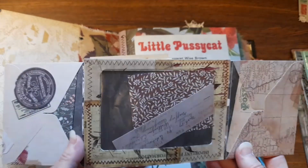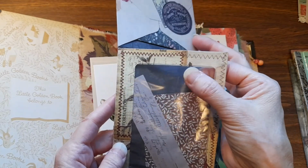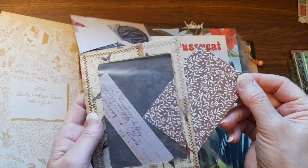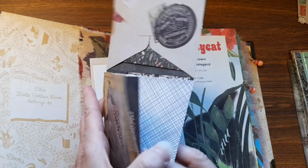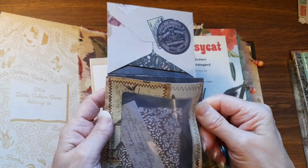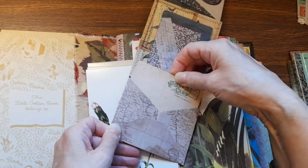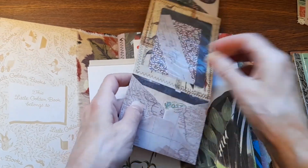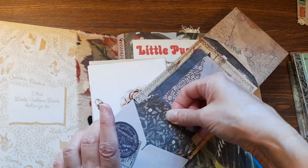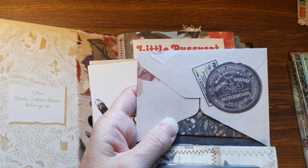These are envelopes on each side. And then in the middle is a little pocket with, this looks like it's from an envelope. It's got the glassine or whatever there, a little piece there. And then a little pocket behind here that holds this card. And these little pockets have little things in them as well. This has a little postcard. Let's see what's in this one. A little piece of paper there too. This has a seal on it.